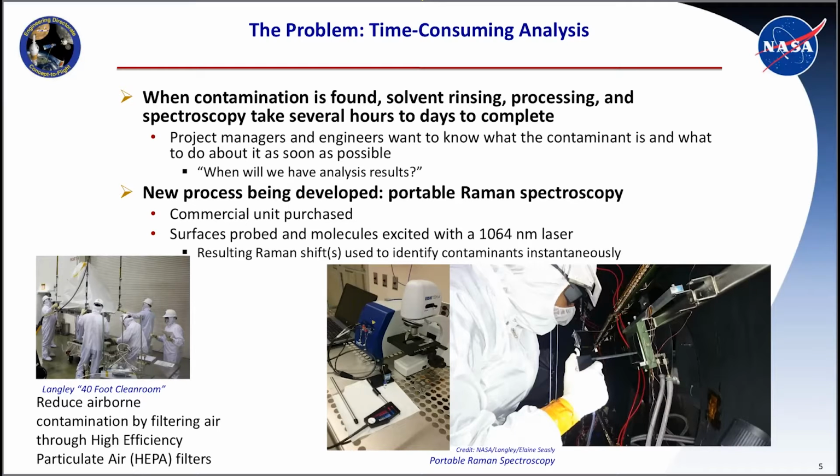And so a lot of the process for contamination control is, as we're monitoring these clean rooms, we're taking samples by either taking wipes or swabs to understand what the material might be, the contaminant on a surface.